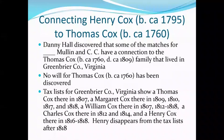One of the things that we talked about earlier was that there's a genetic connection somehow between Thomas Cox and Mr. Mullen and CC. Well, we haven't found a will for Thomas Cox, born 1760, but there are fortunately tax lists from Greenbrier County, Virginia, that show that there's a Thomas Cox there in 1807. And then Margaret Cox, his widow, is shown there in 1809, 1810, 1817, 1818. Another son, William, is there in 1807 all the way up through 1818. Charles Cox, another son, is shown there just in two tax lists in 1812 and 1814.